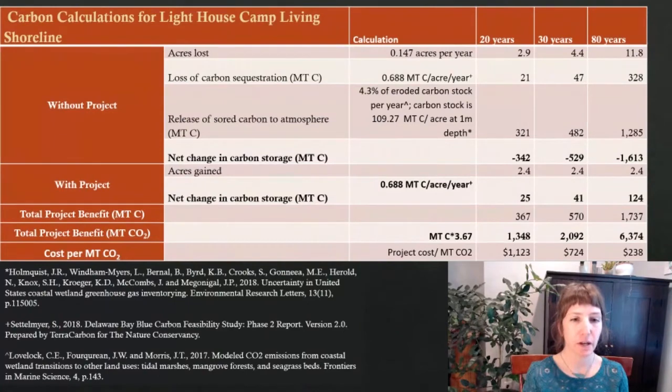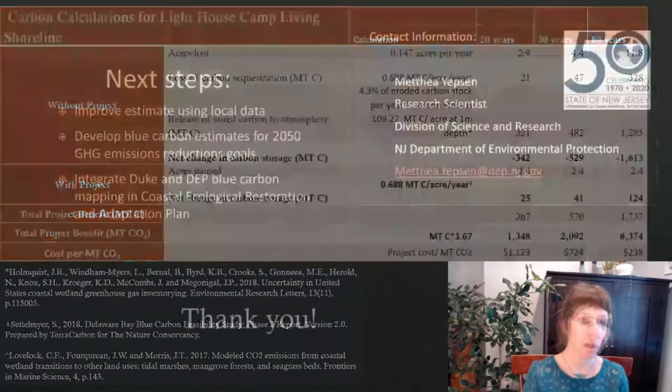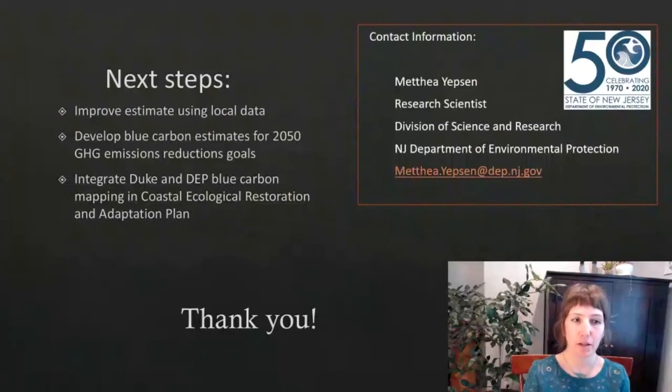And this gives us a nice way to be able to compare across projects. Another way to compare across projects is to look at the project benefit. So we looked at the cost per metric ton of carbon dioxide sequestered. And to do that, we just take the total project cost and divide it by the metric tons of carbon dioxide sequestered.